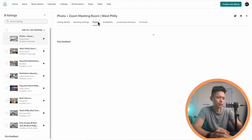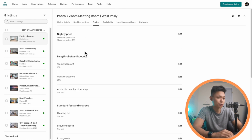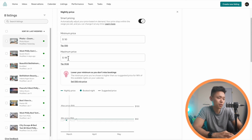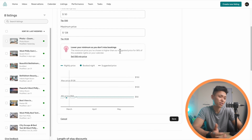If you're curious on how to activate smart pricing, you go into your listing, you go into pricing, go down to nightly price right here, press edit, and then you'll see the option for smart pricing. And then you just turn it on. There's your minimum, there's your max. I've never once seen it hit 99, but hey, the tip is telling me 128, so let's do that. Oh, and the tip for the minimum is usually going to be a pretty low amount. Sure, it'll get you the bookings, but they're really getting the minimum out of you. I would not use the minimum suggested price. Just go in with what you think your room is worth or your house is worth or whatever you're willing to take at the lowest amount.